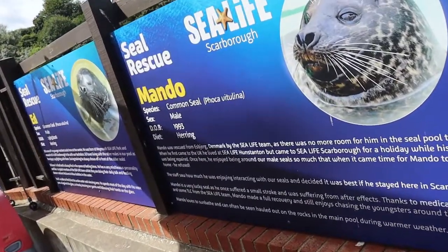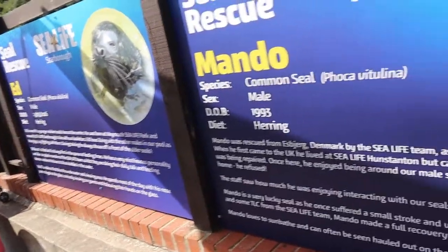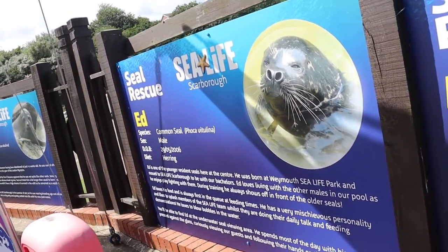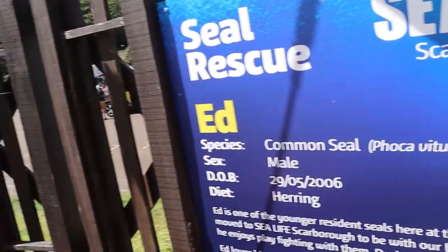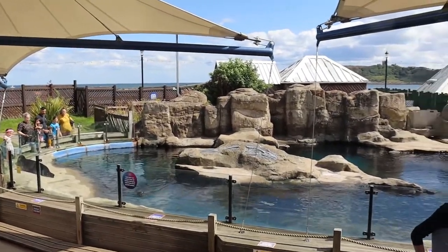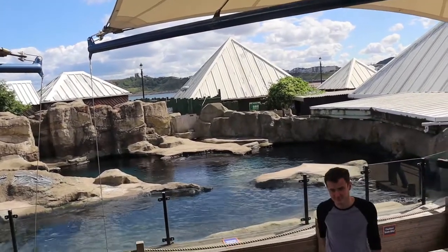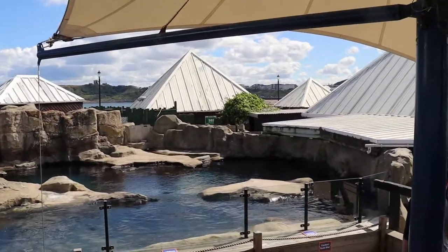So yeah, here's some more information for you. We have Mando, which is the one just chilling by the rock we just talked about a minute ago. He actually was rescued from Esbjerg in Denmark, as there's no more room for him in the seal pool there. We have Ed, he's also a male. He is one of the younger residents at the centre. He was born at Weymouth Sea Life Centre. We have Pendle, who's also a male, and Boo is also a male. But yeah, once the seals are ready to be rehomed after rehabilitation, they are actually taken to the coast by the RSPCA via a boat and released into the nearby oceans, which is great.